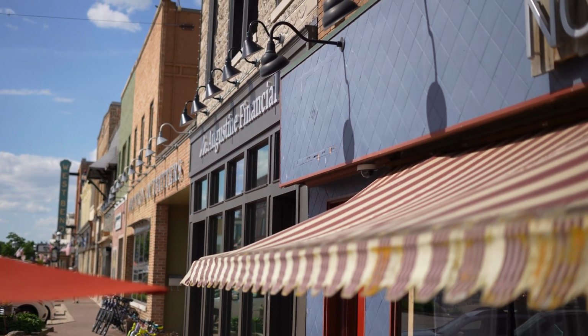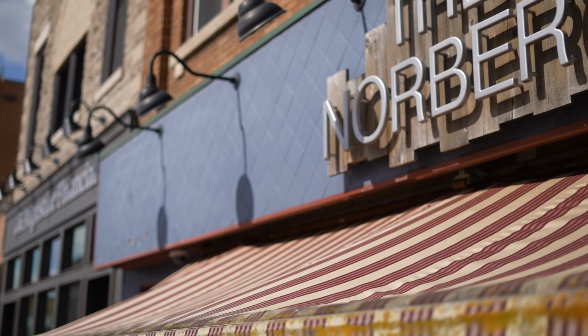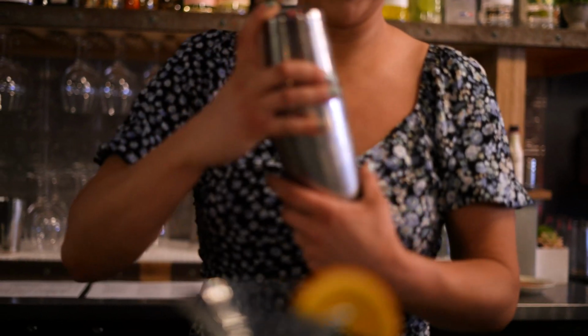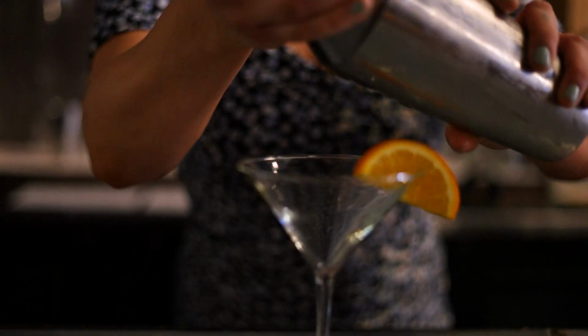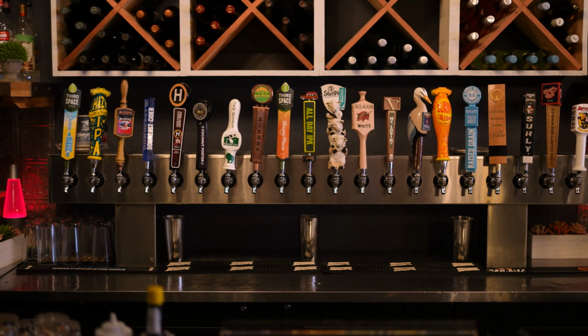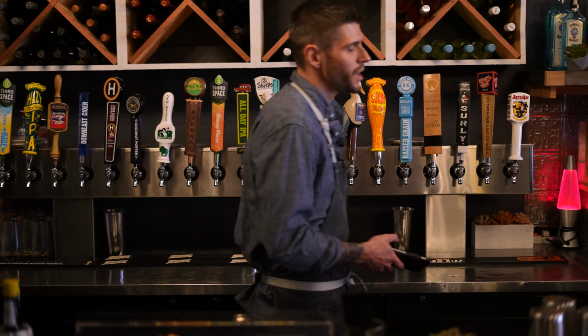Now, when you're looking to finish your day downtown West Bend, you definitely have to head down to the Norbert. Whether you're grabbing food, appetizers, or cocktails, this is a must-see. Norbert is a progressive small plates restaurant here in West Bend. We focus a lot on international cuisines.